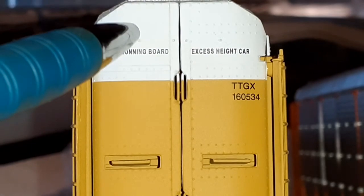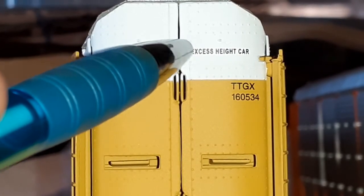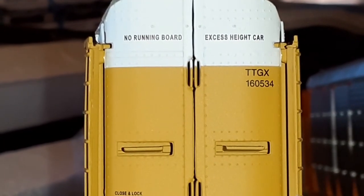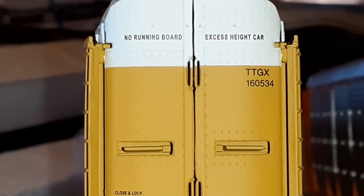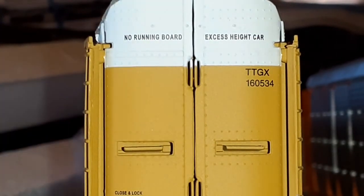Yeah, you got one right there, one right there, and you got one there, and one there. So, yeah, that's one thing that denotes it from being the newer Walthers Proto, is that it lacks these grab irons right here. So we'll slide it over and we'll take a look at the Walthers Proto and you'll see the difference here.